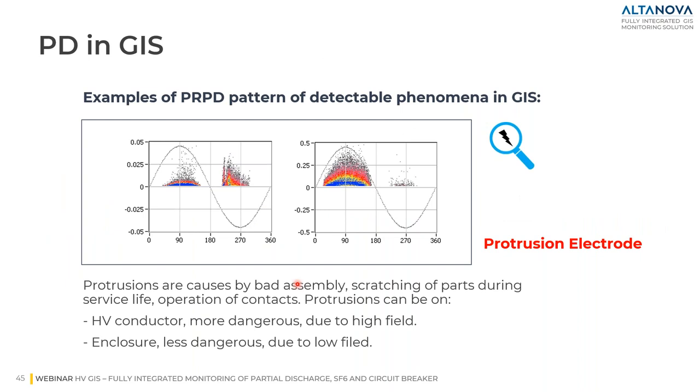Some additional info about PD. We have here a typical PD pattern for protrusions. Protrusions are caused by bad assemblies, stretching of parts during service life, operation of contacts, and so on. There are two types: protrusion on the HV conductor, the more dangerous due to the high field, or on the enclosure.